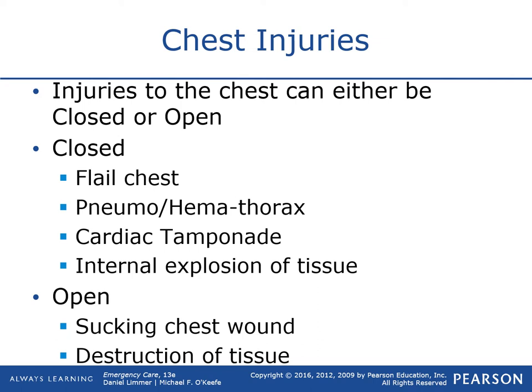As far as open injuries, usually this is a cause of some sort of penetrating trauma. So we have an opening to the outside world. We're going to be seeing sucking chest wounds, which is one of the big issues that we see. And then just outright destruction of tissue. If a bullet tears through your chest, it's going to destroy the tissue there. It's no longer going to be intact. So that's stuff that we have to be thinking about. And again, we're going to cover all these different emergencies in the coming slides.